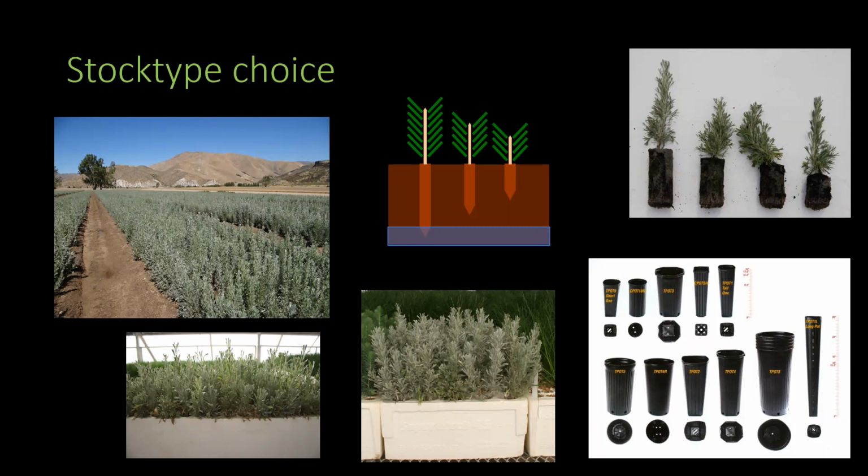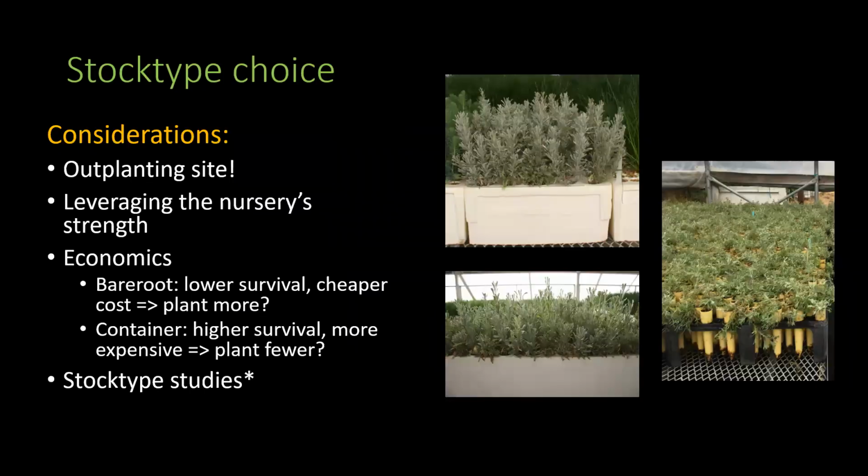And sometimes you can express a really high degree of plasticity and sometimes not. So it really depends on what you're doing there, and it also depends on the nursery's abilities. But the key take home is that there's a lot of different types of stock that can come out of a nursery that might help you overcome your limiting factors on the outplanting site.